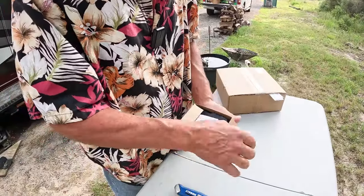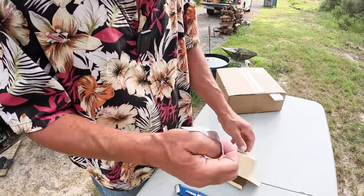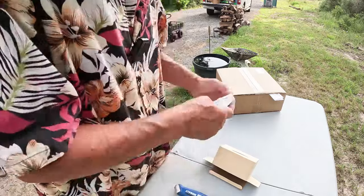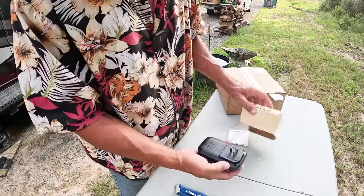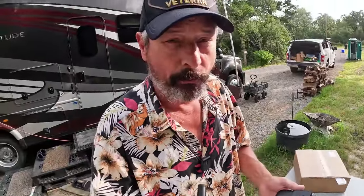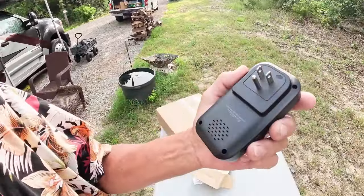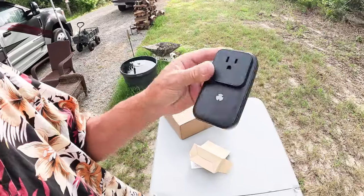This is a power failure alarm. And it's a very simple thing. In case you've got a freezer full of food or something, or more importantly, you have medical equipment that requires power, CPAP machine, oxygen concentrator, you know what I mean. This little device is really simple. And we're gonna check it out. We're gonna go back to the green box where I have the freezer. But basically, when the power goes off, this alarm sounds, so you're aware.